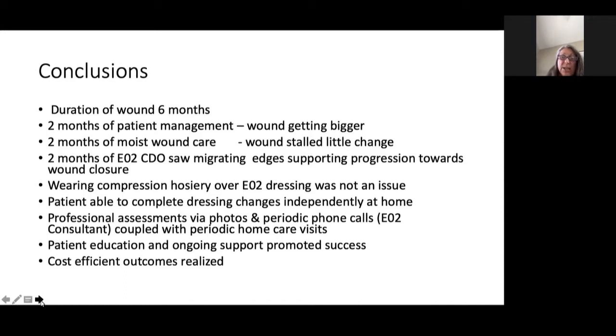Patient education and ongoing support promoted success for this client, and it ended up being very cost efficient because he felt very comfortable and confident in doing his dressings independently. Thank you.